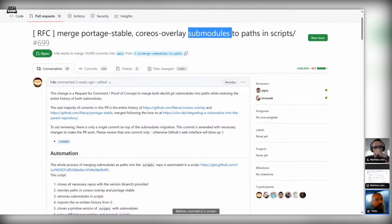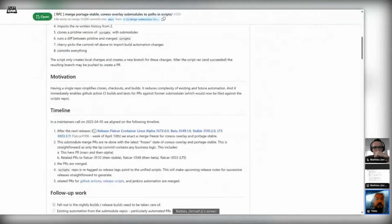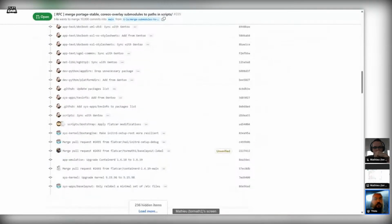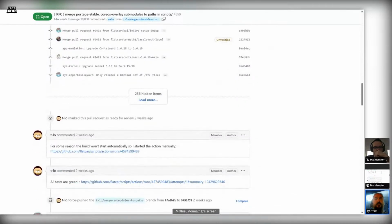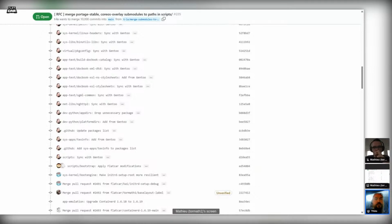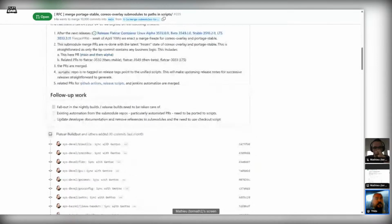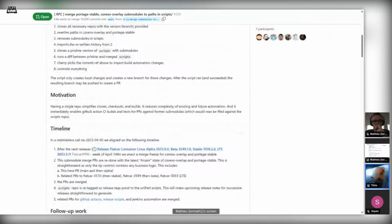We're going to merge all of them, including all of the history, into the scripts repo, which then will end up having one go-to place for all of the operating system packages and changes. It'll also allow us to further extend the impact of the PR builds and tests that I've just shown you. So from now on, after that merge, every single package PR will be automatically built and tested. So that's the other exciting news.